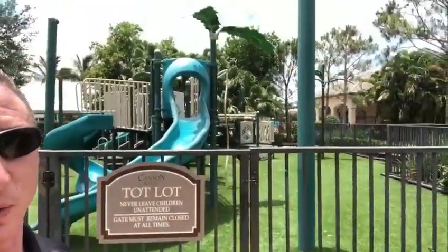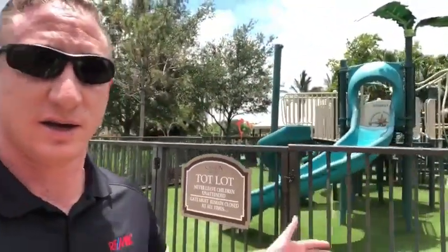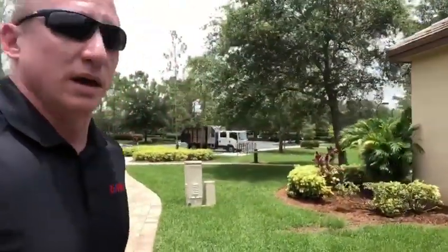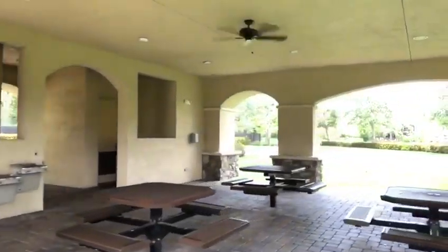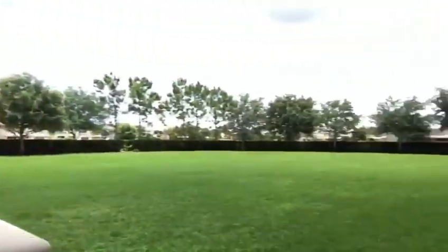Now the notable difference being, and I think they probably had this, I don't know, you can see the columns, which to me means this at one point was actually covered, and I suspect the last hurricane season it got blown off and wasn't replaced, but I know ours is in the process of being replaced, so I suspect theirs is probably too. All right, so let's see what else you've got. You've got a covered picnic area, and then a big open field you can play sports in.